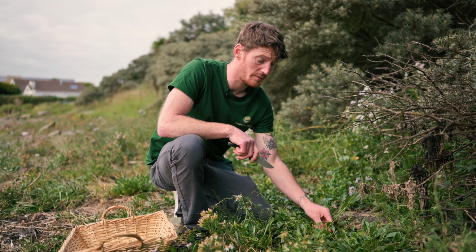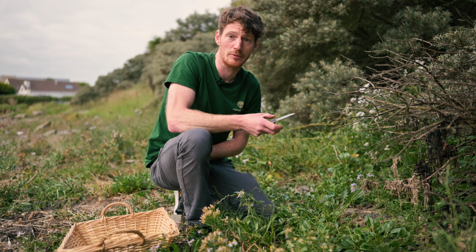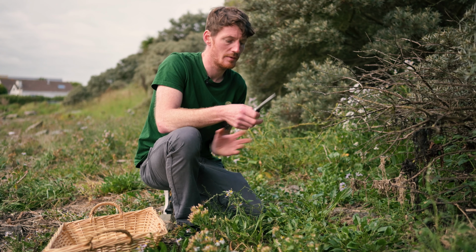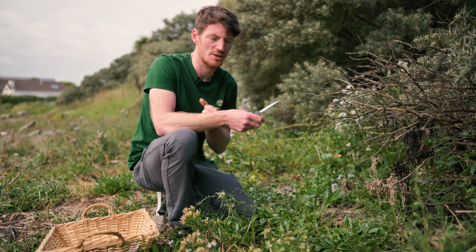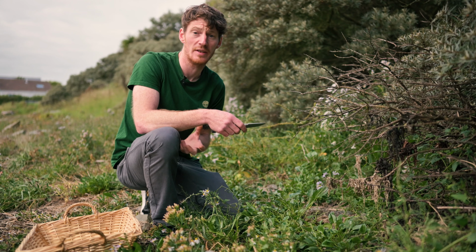So what I have here is scurvy grass. Now, that name doesn't sound very, very appealing, but to me it's very, very important. So scurvy grass has a very, very strong horseradish flavor, very, very in your face, but it's also full of vitamin C.